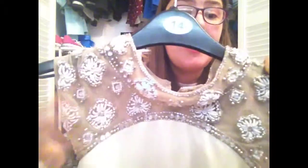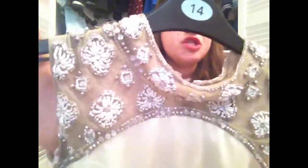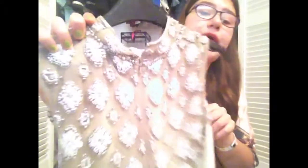This is very, you know, kind of like skater. I'm sorry about the lightness because it's so white, it's kind of contrasting. And then it's just got this brown kind of background, and then it's got all the gems right at the back. And this is actually my prom dress.